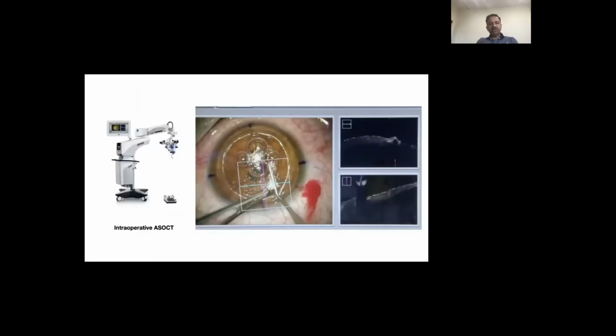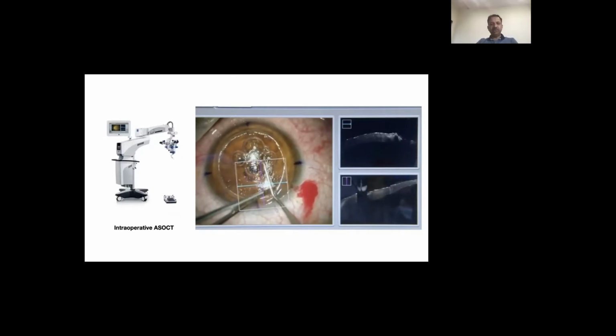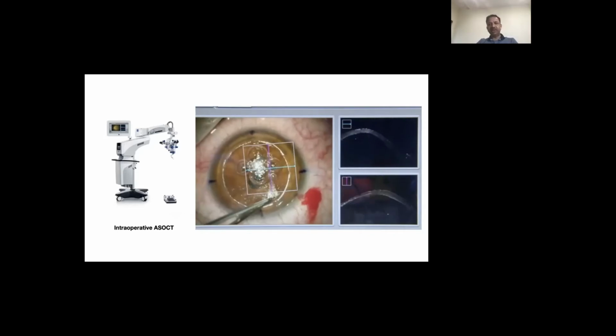Intraoperative OCT, yes, it's useful, both for the big bubble as well as the manual technique. It's an expensive device, but if you do have it, you can create the track that you make with the pointed dissector and then look at it on the anterior segment OCT, intraop OCT, and if you find that it's not at the desired depth, you can create another track which goes much deeper, closer to the Descemet's membrane.